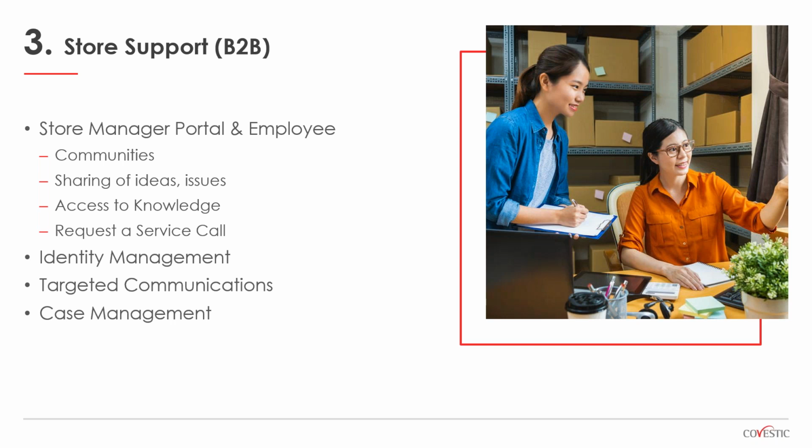Requesting a service call. I'm going to talk about field service and how that fits into this on the next slide, but that's a great thing to allow managers or employees to do directly through the portal, and not have to have people manning the phone or handling that through inboxes on the corporate side. Targeted communications.